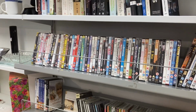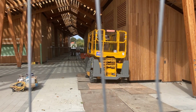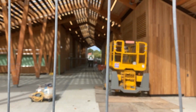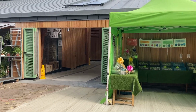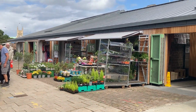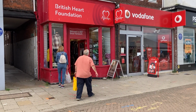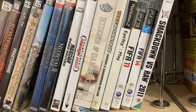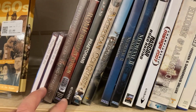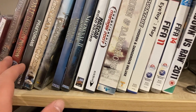Sadly, once again, no games. Well, doing up the market one, isn't it? Well, looks like it's open in parts, but British Heart Foundation is next to go visit, so let's go inside and see what they have. A few nice charity strategy games.